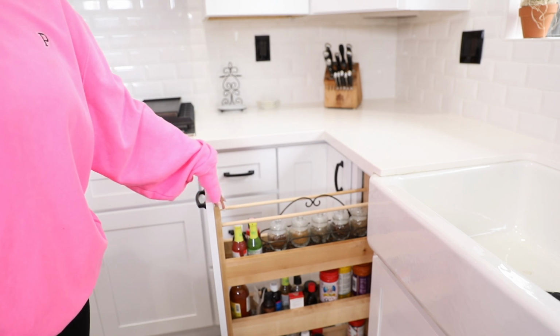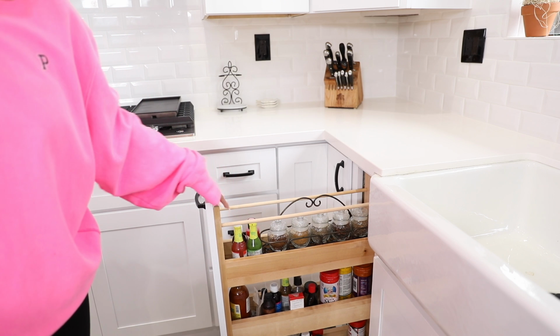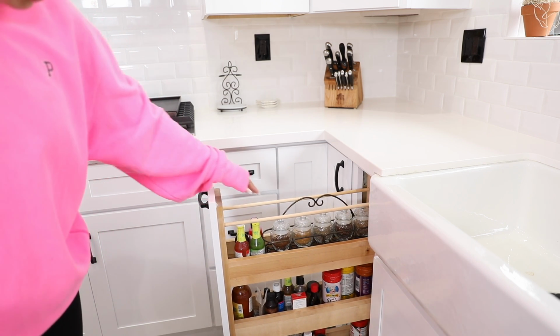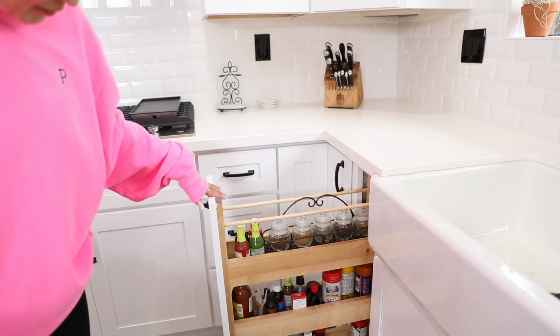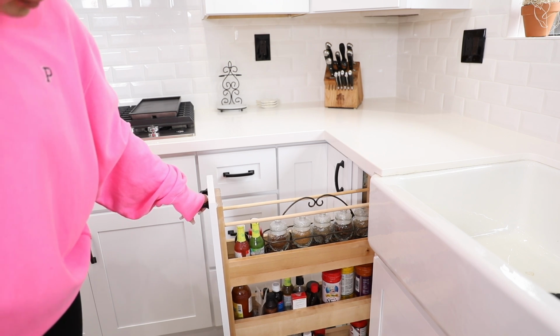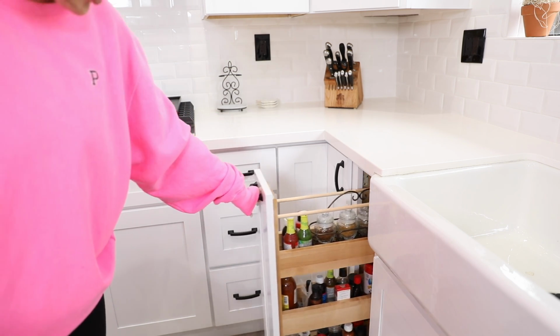I feel like this is one of the coolest things that my mom was all excited about, that she can now put all of her little spices in here. She even added her little Princess House things here, but I just think it's so cool how we can now have a spice drawer, whatever you want to call this, but it's so cool.